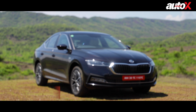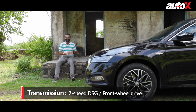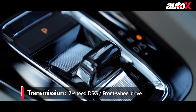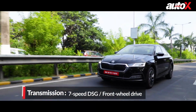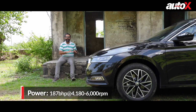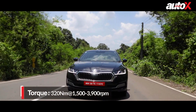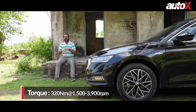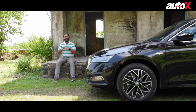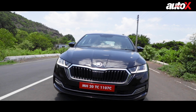This time around, the 4th gen Skoda Octavia can only be had with a 2 litre TSI engine option and a 7-speed DSG transmission. This unit here makes 187 bhp, which is 10 bhp more than before, and torque rating stands at 320 Nm, which is a meaty 70 Nm more than before. Despite the increased output, Skoda claims the Octavia returns 15.8 km to a litre in comparison to the 3rd generation model's 15.1 km to a litre.